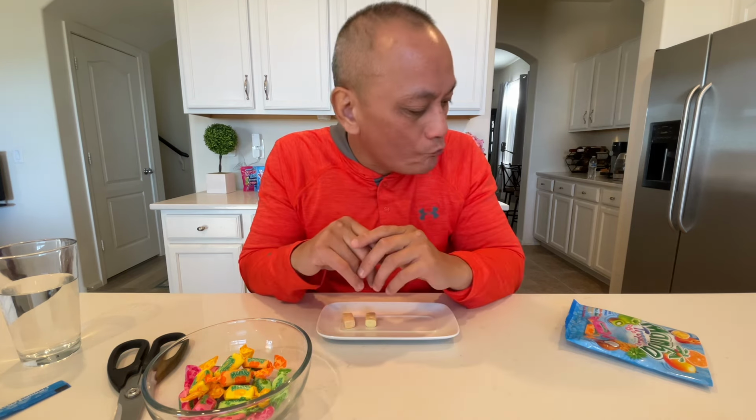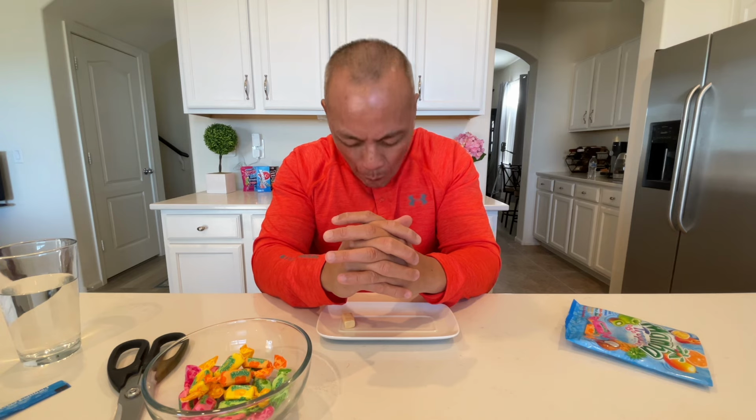Let's try my favorite. Pineapple and coconut combination. I hope it's as good as it sounds. Oh yeah. Oh my goodness. The combination of coconut and pineapple. Just like I'm on clouds, walking on clouds, like I'm in heaven. Wow.